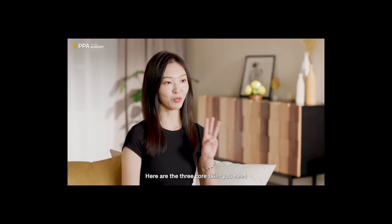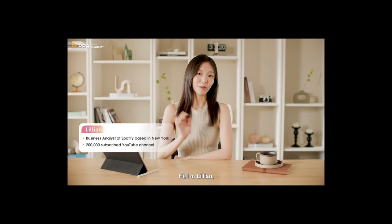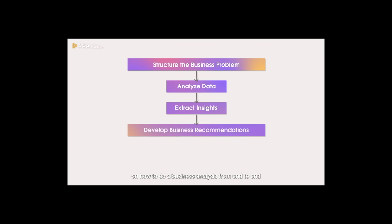What does it take to become a great business analyst in tech? Here are the three core skills you need: problem-solving skills, business sense, and data analytics. Hi, I'm Lillian, and I'm a business strategy and operations manager at Spotify. After having done hundreds of business analyses and presentations, I've created a step-by-step course on how to do a business analysis from end to end.